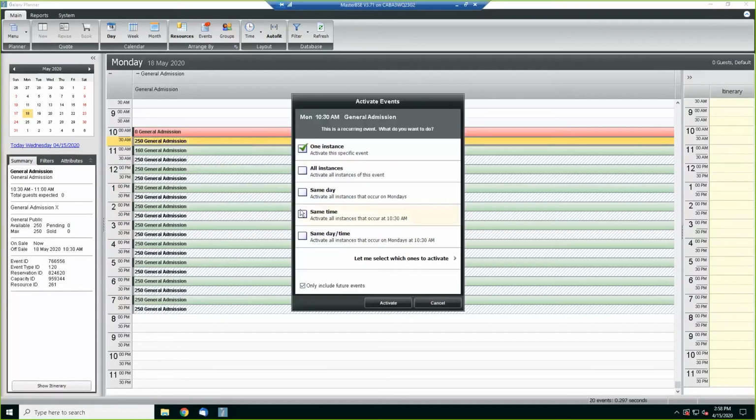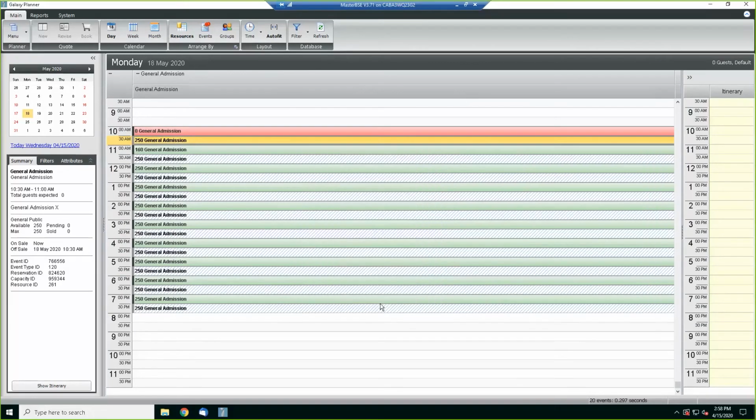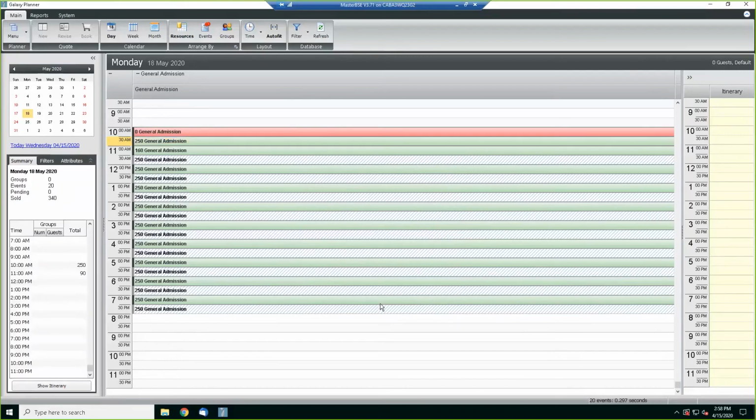Again, all my on the hour events are already active. So here I'm able to just turn on anything that I have already configured for 10:30, and it's a very quick and easy ability to activate that 30-minute mark. So that's just another way that you can plan ahead as you're looking at how to create these events for general admission and being able to be flexible as your requirements change.